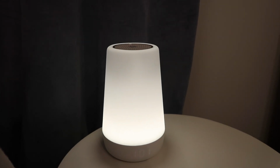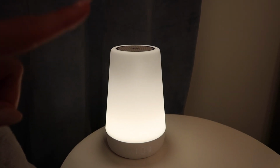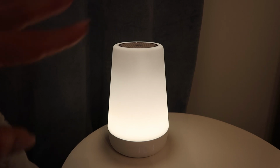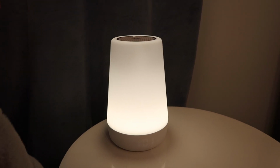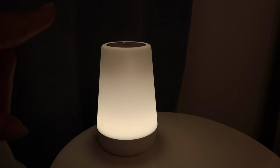This is really great if you put it on your changing table. If you have to change your baby in the middle of the night, putting it on red light means you can still see things, but it's not going to mess with their circadian rhythm, like I said before. We've used this Hatch nightlight since day one and we love it.